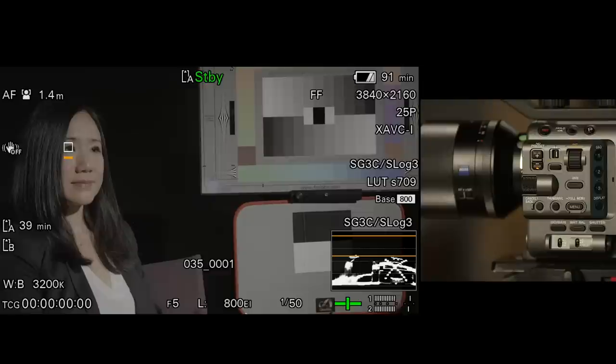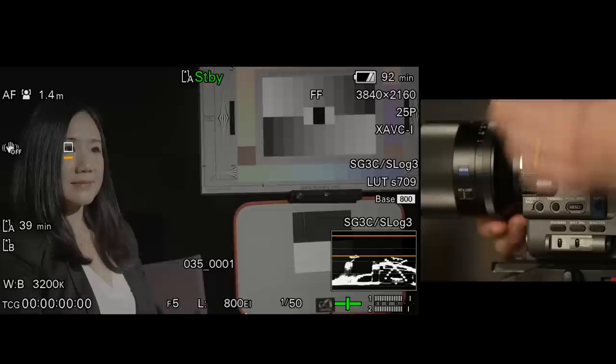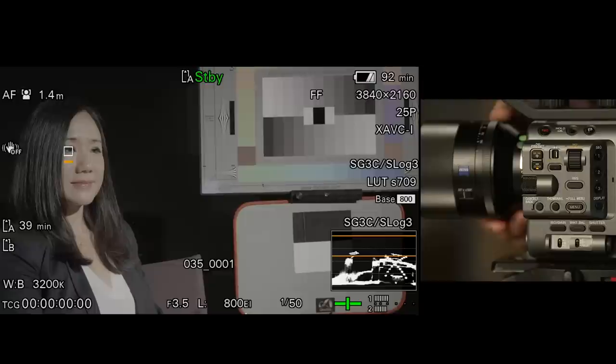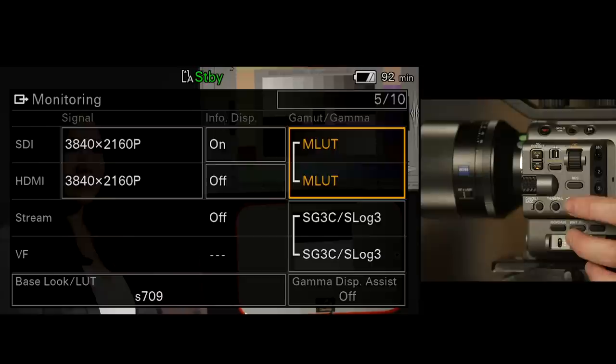My white of the chart on the right-hand side, the brightest thing on that chart, I want to expose. So it's just going through that 60%. It should be 61, so it's going to be about there. And that's my S-Log3 absolutely correctly exposed. Now, if I turn the lookup tables on, let's just turn them all back on again.